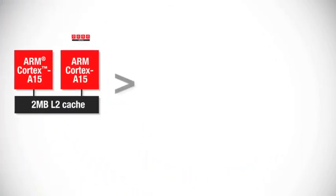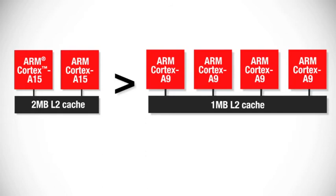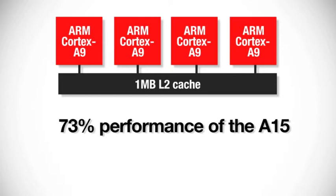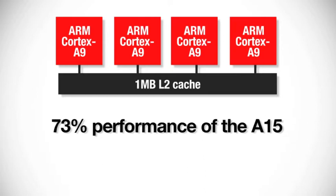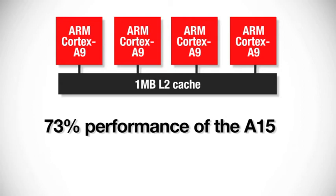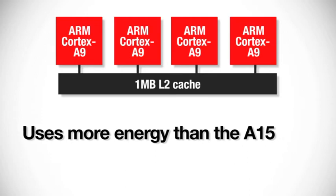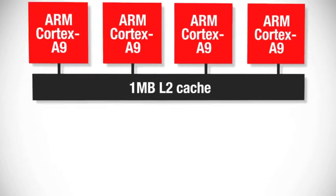The performance you can expect from a Cortex-A15 processor running from 1.3 to 2 GHz rivals what you'd get from a Cortex-A9 processor running 2 to 3 GHz. The Cortex-A15 can even outperform multiple Cortex-A9 processors. Our internal tests show that a quad-core Cortex-A9 processor configuration delivers just 73% of the performance of the two Cortex-A15s implemented in the OMAP 5 platform. And the quad-core Cortex-A9 processor will use more energy delivering this lower performance. In today's always-on, always-connected world, this enhanced performance and longer battery life is critical.